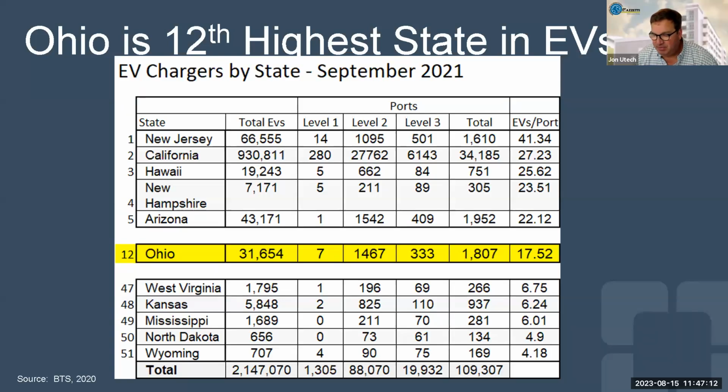Another transportation thing we've done recently, and we've done this recently on some construction projects too, is incorporating electric vehicle charging stations. In Ohio, there's this push-pull of total EVs in the state and total EV charging stations. A lot of the leaders where there are many more charging stations, like the 34,000 plus in California, has been driven by state policy.